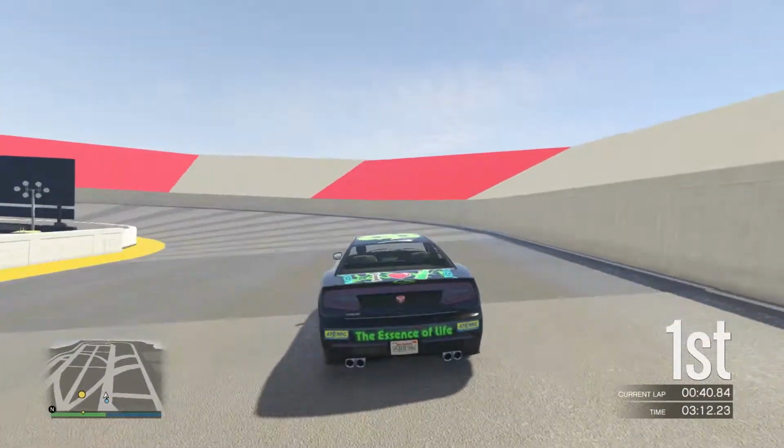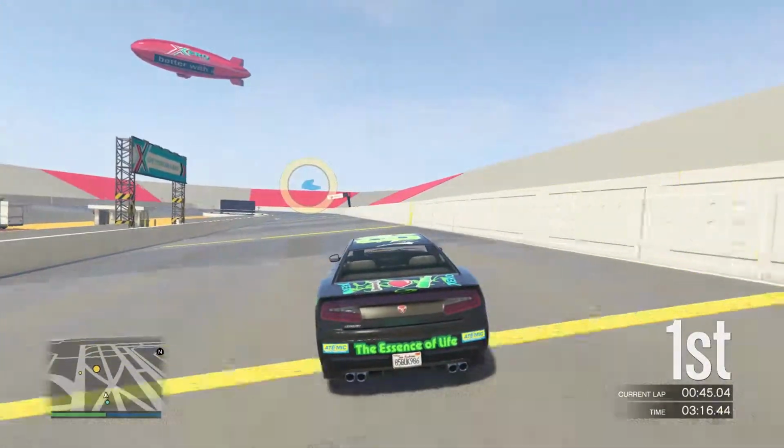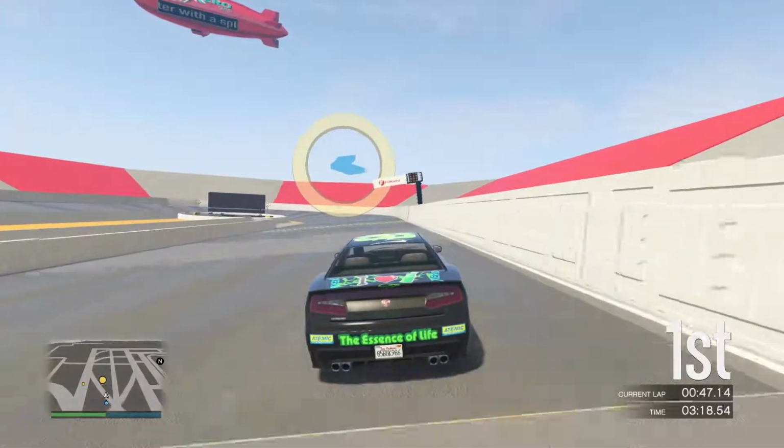The last thing I'm going to suggest to this track too is that for each lap, instead of having 3, to change it down to 2. Honestly, nobody's going to do 200 laps of this track, so I would say limit it down to that.